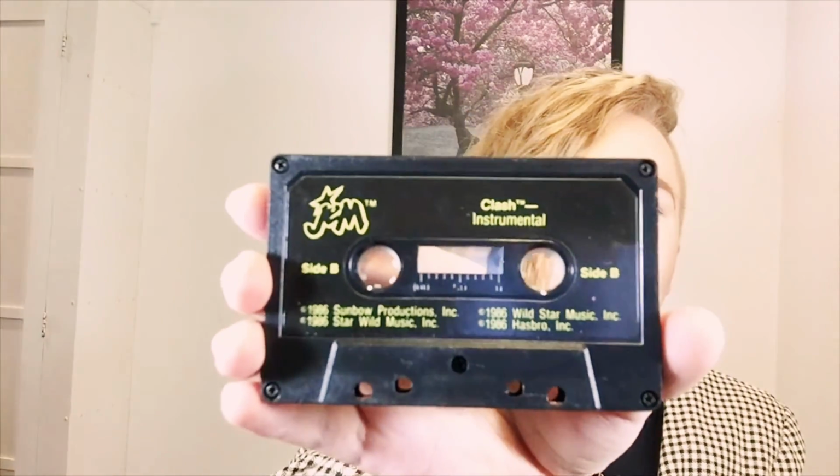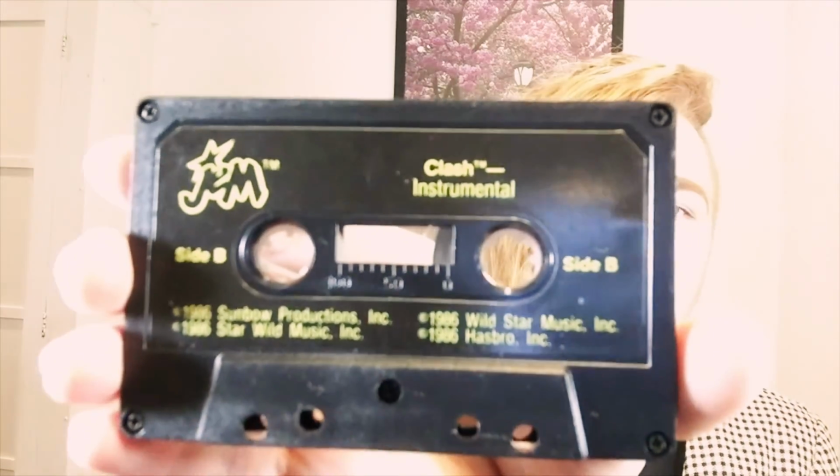And then, of course, I'm not forgetting anything, am I? So then, of course, we have the aforementioned all-important cassette tape. And hers has the gem theme, I am a giant, and you ought to see the view from here. And then the back, of course, is the instrumentals. This is 1986 Sunbow Productions, Star Wild Music.